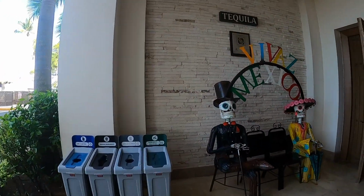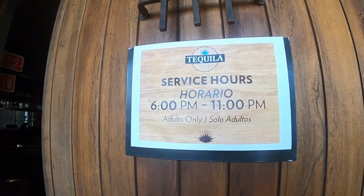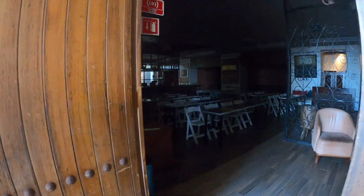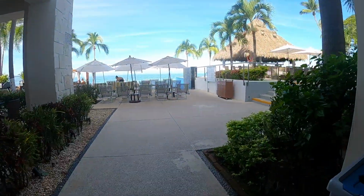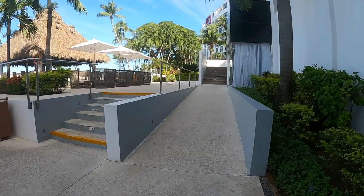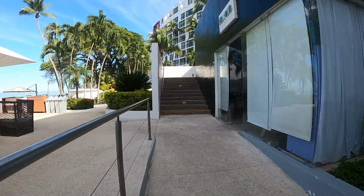This is the tequila bar. As you can imagine, they have a lot of tequila here. These are the hours. If you want to party late, this is your option. No kids. They also hold tequila tastings in here, which is really nice. A recommendation here, Mezcalito Loco. It's a really good drink. It's mango flavor. And if you come up here, this is where you would check in for the kids club. So here's the section.